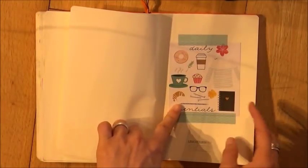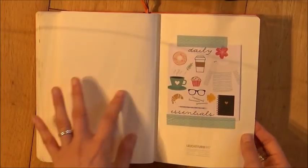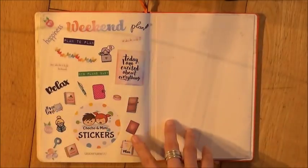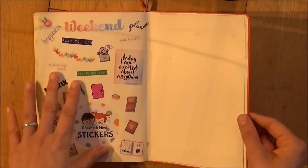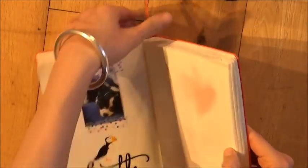And then this is one of the dividers from the Happy Planner, Hello Beautiful, which I really liked. And the very end page I just decorated with some stickers that I got at PlannerCon, Mrs. Brimble's PlannerCon in April, that are all planner themed. And that's it. So there you are again. This is a look at the outside.